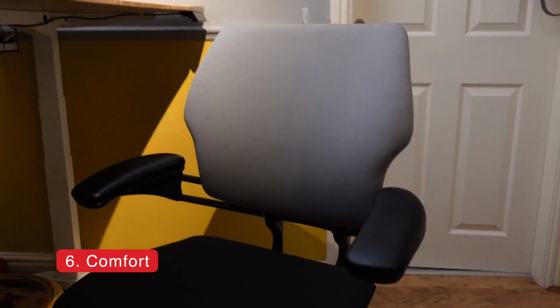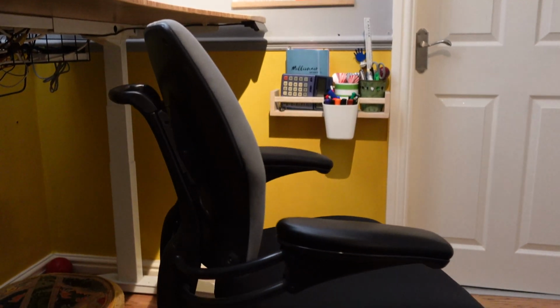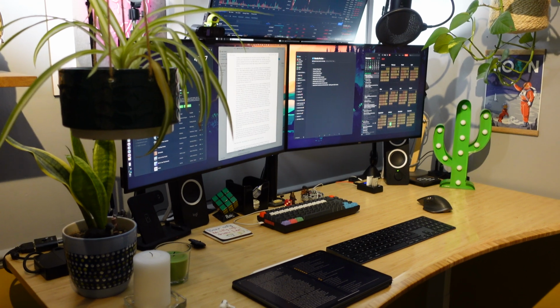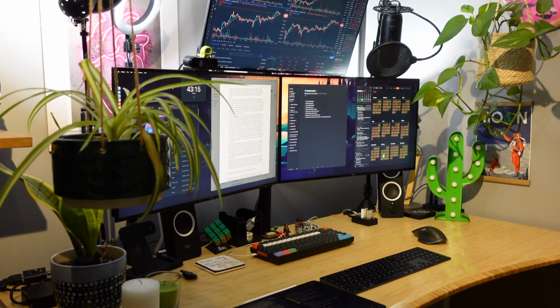Number 6, desk, chair, comfort and adjustments. Having a great place to sit is also key. I have a decent Humanscale chair bought second hand and a fully standing desk. The standing desk has been an awesome addition in recent years, and as of late I've created a 30-minute up, 30-minute down schedule that I try to keep to.